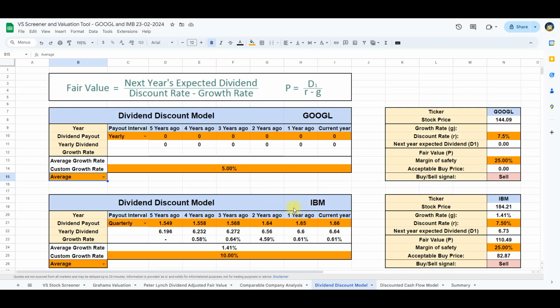However, for IBM, a company with consistent dividend payouts, we leverage the quarterly dividend information available on Yahoo Finance. By incorporating these quarterly payouts and setting the payout interval to quarterly, we obtain an average dividend growth rate of 1.41%. Utilizing a discount rate of 7.5%, the calculated intrinsic value for IBM comes in at $110.49. Notably, this intrinsic value falls beneath the current stock price, signaling a potential overvaluation.